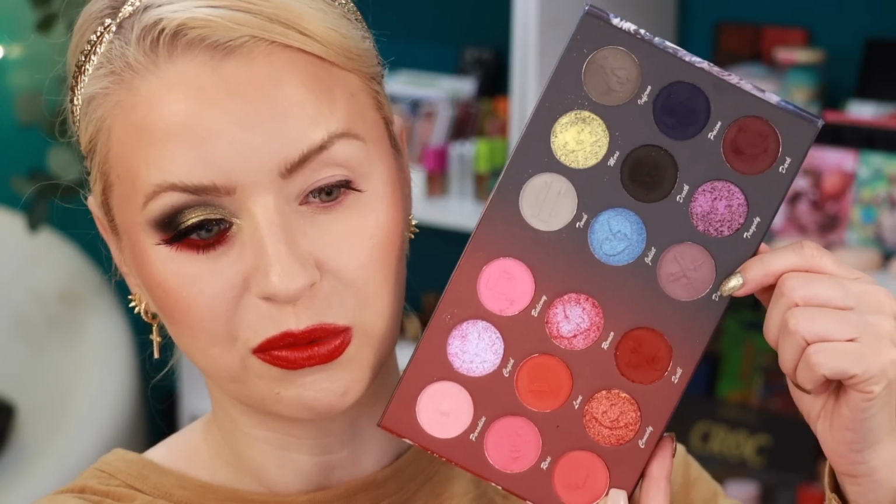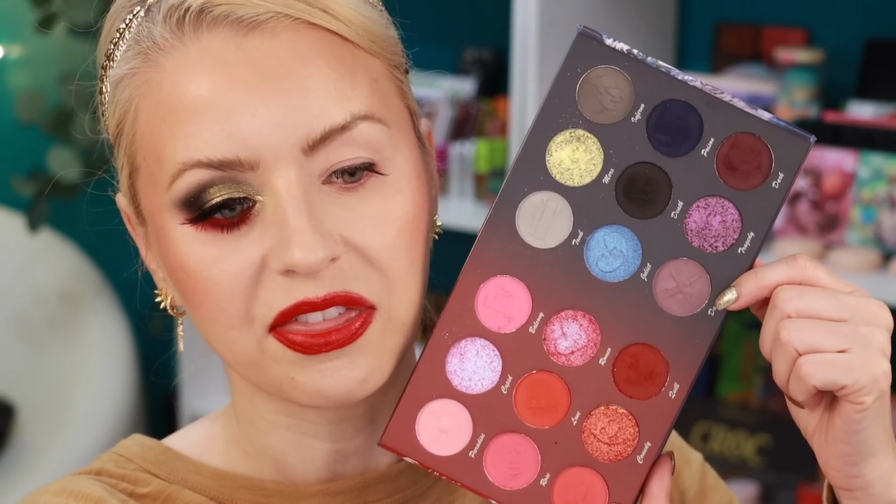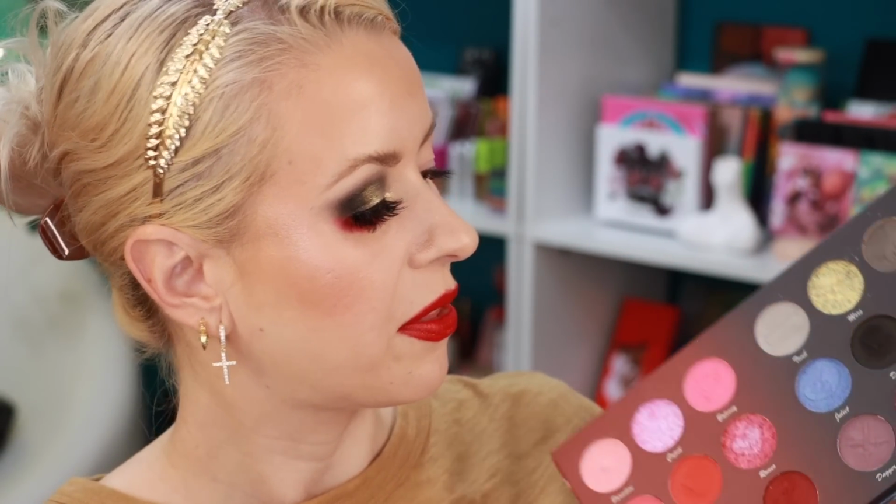All right, so what do we want to do for look number 3? I feel like we need to play with the blue shades a little bit. This shade also looks really pretty. Like these 3 shades would make a beautiful look just all on their own. Let's see. I think I will go in first with, I'm going to try this shade and then I'm going to work into the blue. I'm going to see what combining those two mattes does.